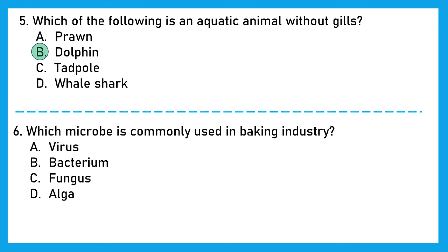Question 6. Which microbe is commonly used in baking industry? Virus, bacterium, fungus or algae? So we use yeast, right? And they belong to the fungus category. Option C is the right answer.